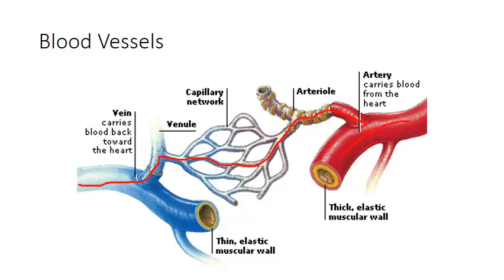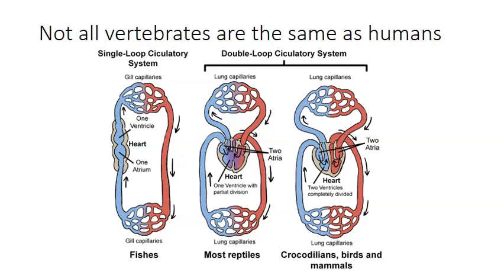So not all vertebrates are the same as humans, as I said before. When we're talking about mammals, crocodiles, birds, we are talking about a double loop circulatory system that goes through the lungs and has two separate parts of the heart. So it actually has two separate atria and two separate ventricles, and they're completely divided. So there's no cross flow. There's no mixing of the blood going from one side or the other. And this is quite a complex or evolved heart.